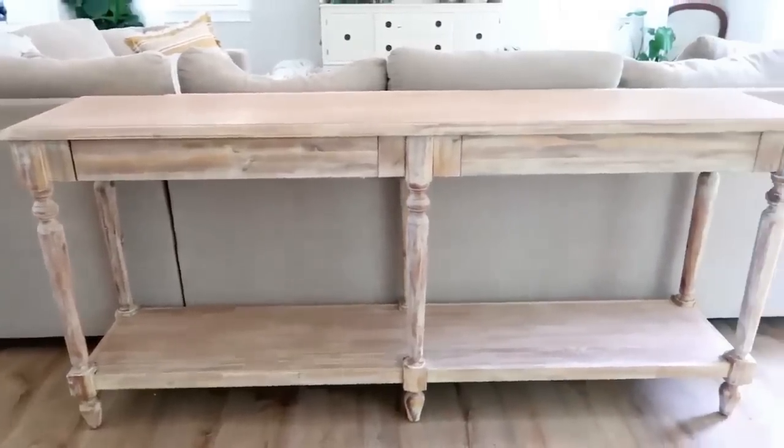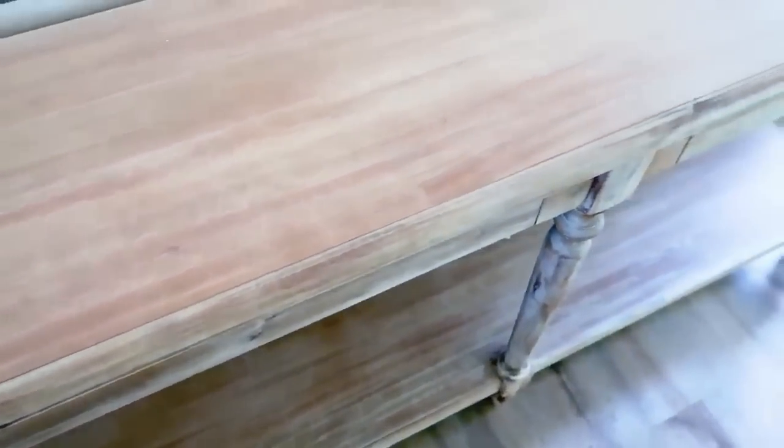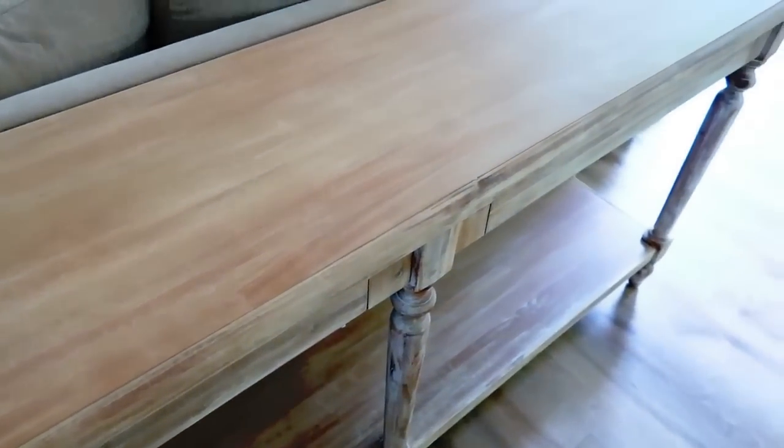I'm so excited today because I've got this brand new piece of furniture that I have never decorated before. This is a beautiful console table purchased from World Market. I've had my eye on this since we moved in.